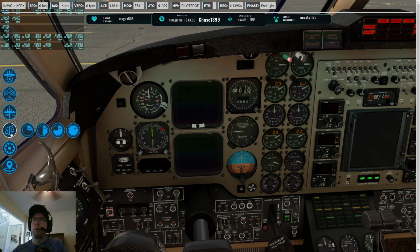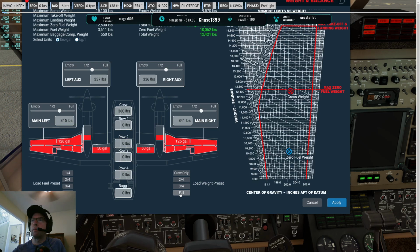All right, let's go to, we got our fuel, we're going to do, let's do full, and we'll make this, that 500's fine, we'll do 300. Well, let's say there's 2 kids in the back. There we go. All right. 400. 250.